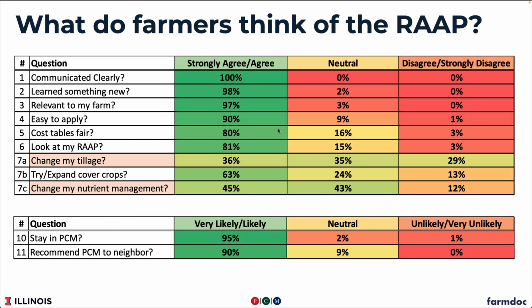So here we have those results compiled in this table, and you can see how we've broken it out. We combine strongly agree and agree as a positive response, and disagree and strongly disagree as a more negative response. And by and large, we have really positive responses to the report. 100% of farmers agreed that the specialist communicated the material clearly.